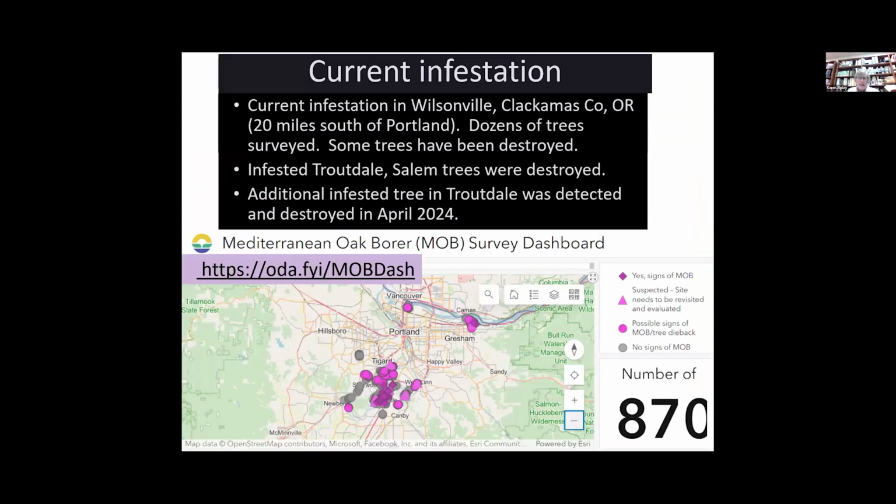Here are some of the things that are occurring now, or partly we're trying to identify where this infestation is. Currently, it's mostly in Wilsonville. And so here's a map. Wilsonville's about 20 miles south of Portland, and Troutdale is about 20 miles east of Portland. So far, we think we've destroyed all the infested trees in Troutdale, but we have several suspicious trees that we keep looking at. And the trees in Wilsonville, some have been destroyed, but some are still there, and it's difficult to assess why specific trees are infested and others aren't.